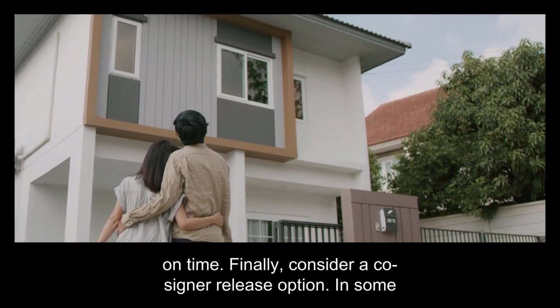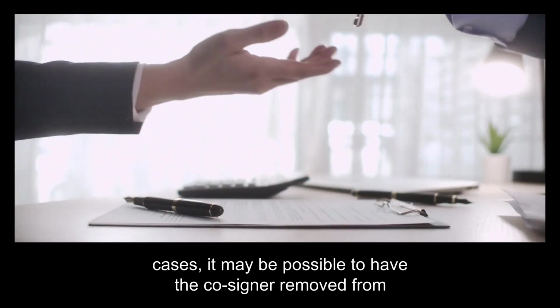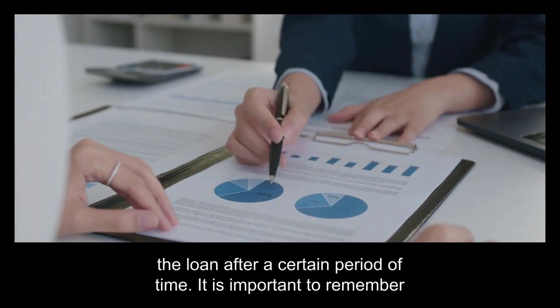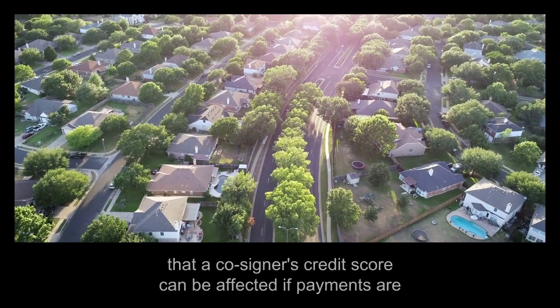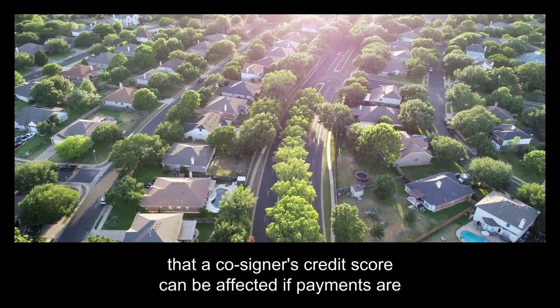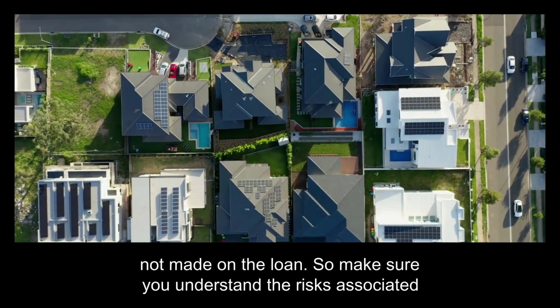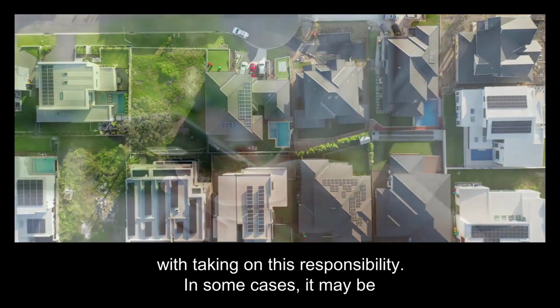Finally, consider a co-signer release option. In some cases, it may be possible to have the co-signer removed from the loan after a certain period of time. It is important to remember that a co-signer's credit score can be affected if payments are not made on the loan. So make sure you understand the risks associated with taking on this responsibility.